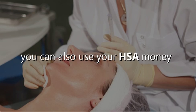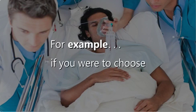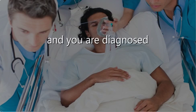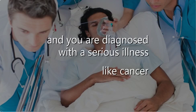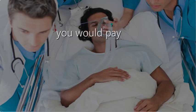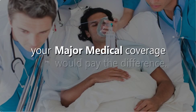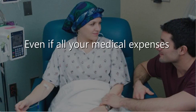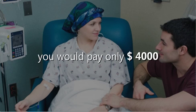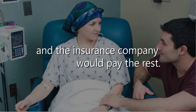Of course, you can also use your HSA money to pay for major medical expenses as well. For example, if you were to choose a $2,000 deductible with a 20% copay on the first $10,000, and you are diagnosed with a serious illness like cancer, or you are brought into a hospital emergency room with a serious injury from an auto accident, you would pay both the deductible and the copay from your HSA, and your major medical coverage would pay the difference. So, even if all your medical expenses amounted to $100,000, you would pay only $4,000 with tax-exempt money out of your HSA, and the insurance company would pay the rest.